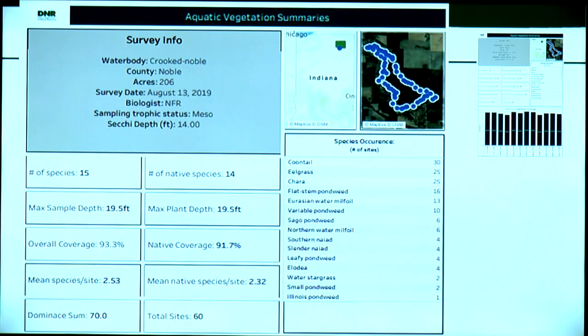You can see those up there, the blue dots on the right. Those represent each of the places that we dropped a rake down. And again, the overall coverage was 93%. So out of those 60, we found plants at 93% of them. Which, you'll see in a second, is a pretty high coverage for Crooked Lake.